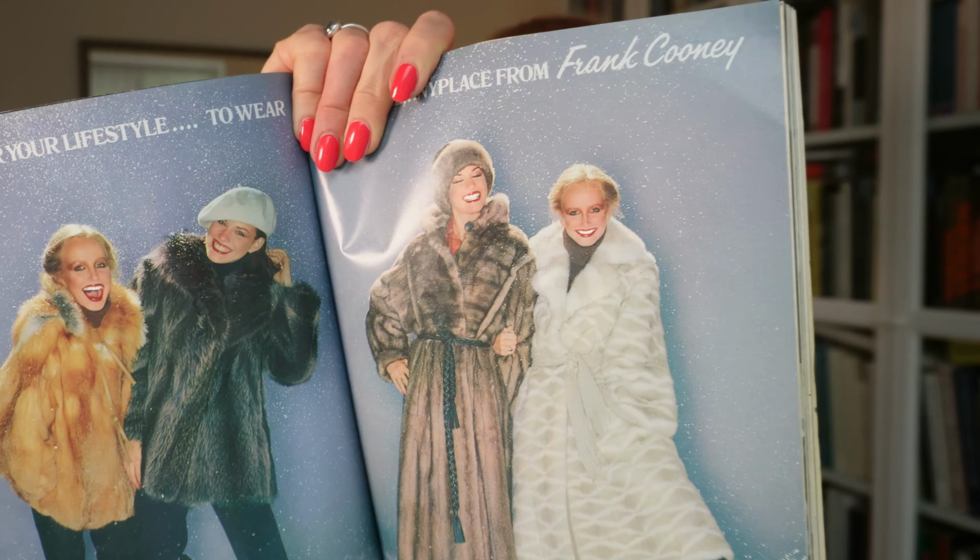Yeah. And a beret hat again. Another cigarette hat.